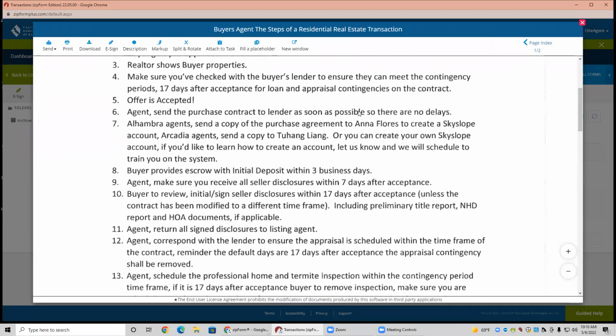So make sure when you're showing properties to the buyer, because the fallout days on the contract are all 17 days to remove appraisal and loan contingencies. A lot of the seller's agents are asking for that time to be shortened. So make sure prior to even having your offer accepted that you understand from the buyer's lender how quickly they can move through the steps and what would be acceptable contingency days for them. So I've seen it cut down to 10 days. I've seen it cut down to 5 on the loan and appraisal contingencies.